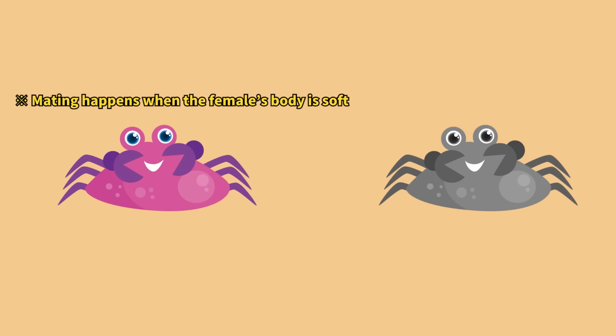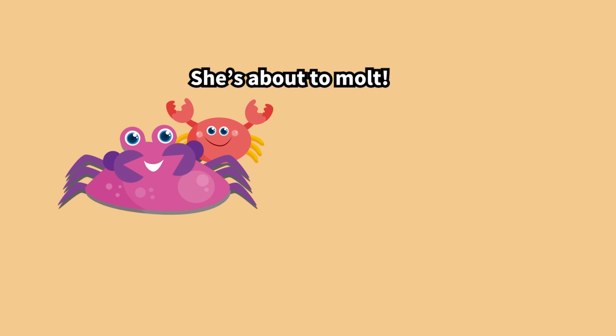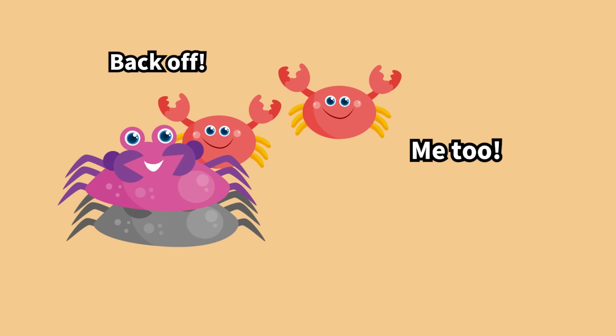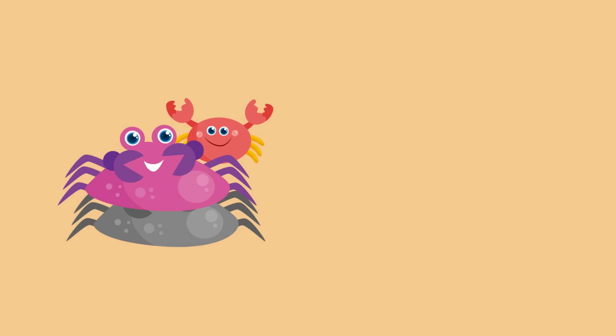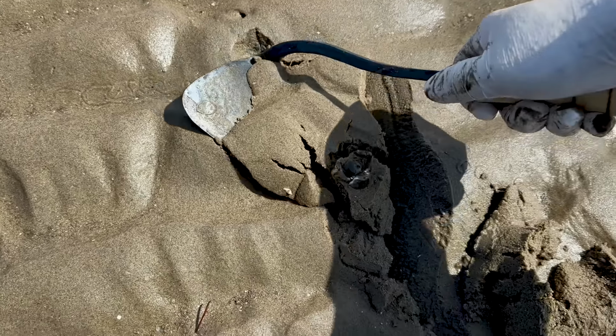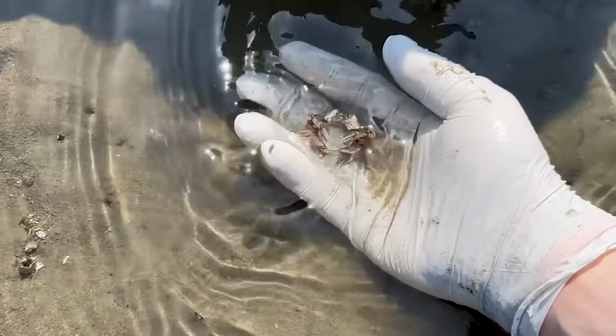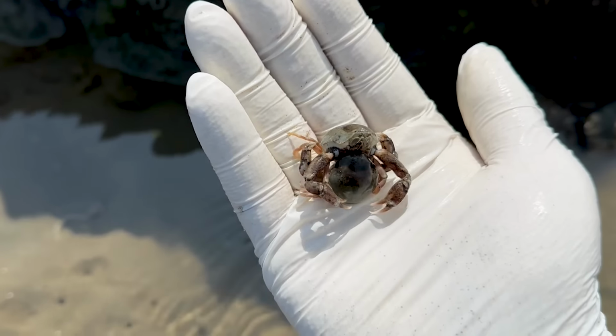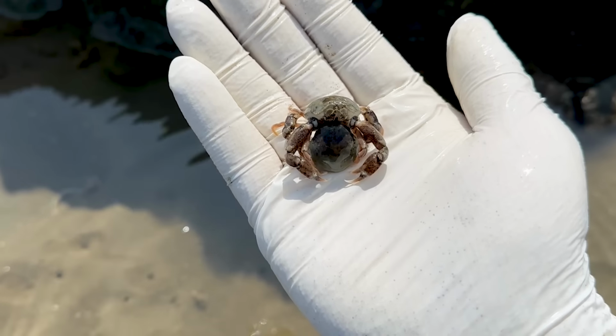Crabs typically mate right after the female molts, so the male stays attached to the female, waiting for her to molt, and fending off any rival males. We actually found a pair that was mating, so we carefully picked them up, rinsed off some of the mud, and observed them. As you can see, the male and female face each other and embrace.